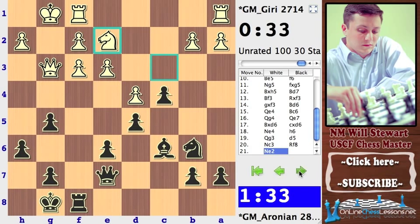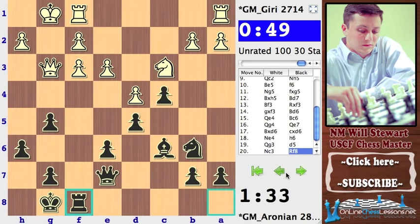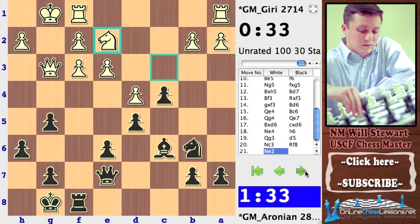Giri plays knight to e2. He started using a lot of time in the opening, so this was definitely not involved in his preparation. Whereas white, look at Aronian. He's used like 10 minutes to Giri's near hour. So, moving forward, rook f8, now knight e2, and this might have been where Giri kind of messed up as well.